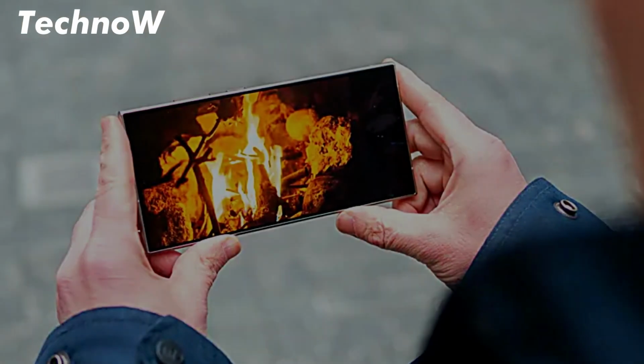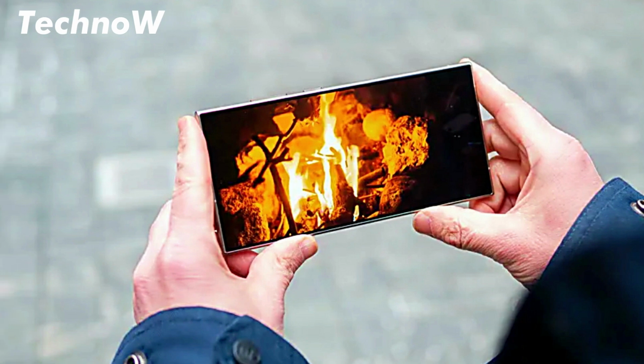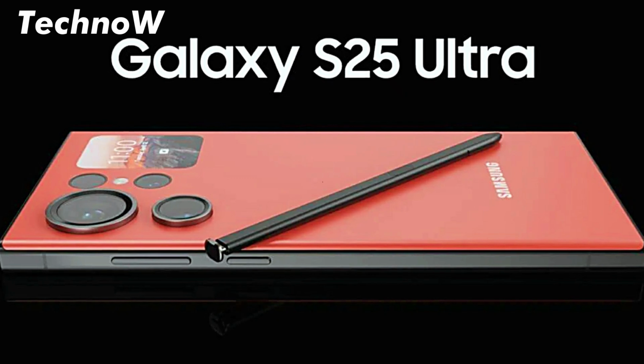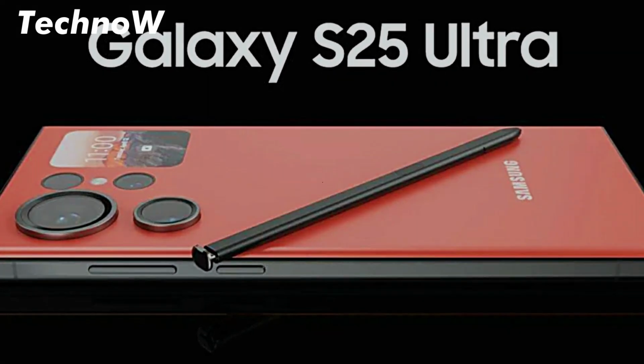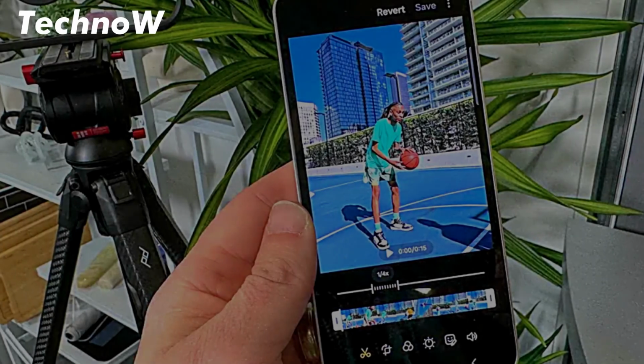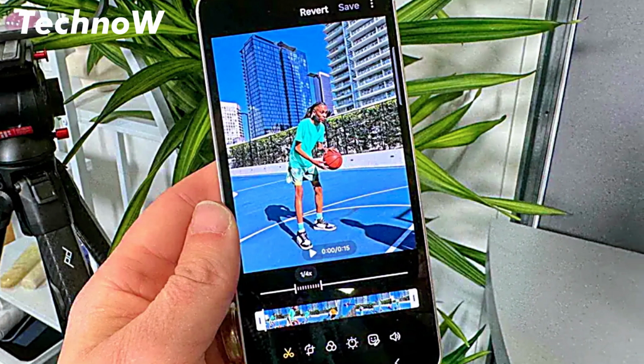As for the software, the Galaxy S25 Ultra will launch with Android 15 and Samsung's One UI 7, with exciting features like enhanced Galaxy AI and potential satellite connectivity. Samsung is also pushing AI into its flagship devices, with generative AI possibly being integrated into Bixby.